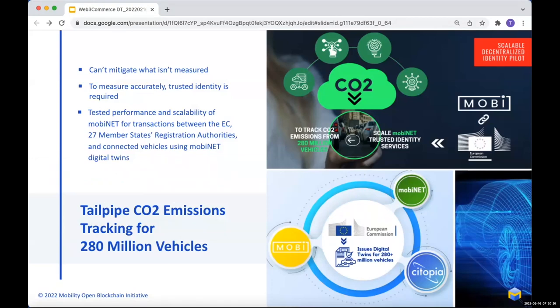The fundamental for all these pilots that we're working on is, of course, the trusted identities. For this specific use case, it is essential to measure tailpipe emissions accurately in an easily verifiable and trusted way. However, the lack of standardized solution means efforts are fragmented and ultimately not scalable. You can't mitigate something if it's not being measured. And to measure accurately, trusted identity is required.